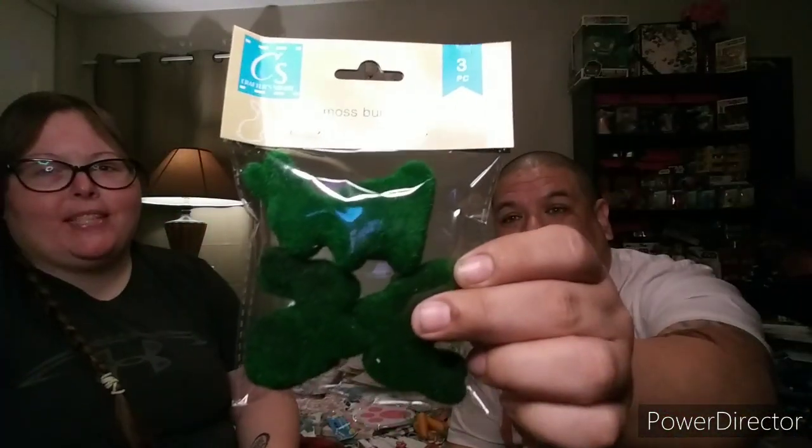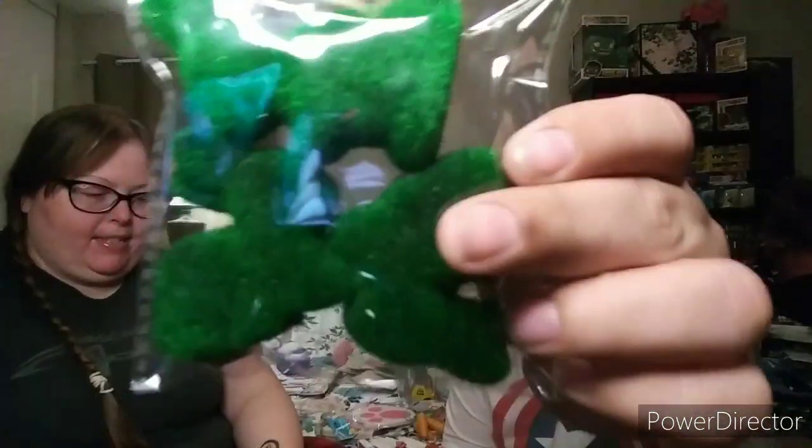We have moss bunnies. So cute. They feel kind of like soft but solid. It's cool. Remember last year I had bought those and I made little bow ties for them? Oh, that's right. Like gingham bow ties? Yeah. And there's three of the bunnies in there.